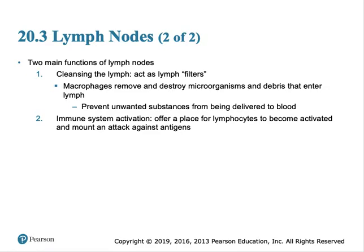And there are two main functions of the lymph nodes. The first is they are basically the cleaners. They act as filters for lymph. Macrophages remove and destroy anything that's a potential microorganism or debris. Maybe it's an old cell that needs to be recycled that's been circulating through the bloodstream, bits and pieces of old cells and cellular junk, or something like a bacteria that's been killed. So it prevents unwanted substances from being delivered back into the blood.